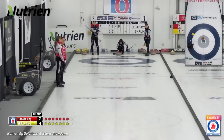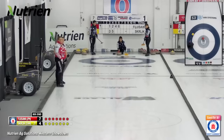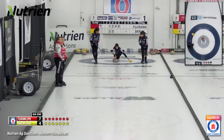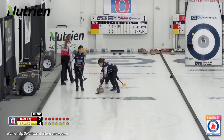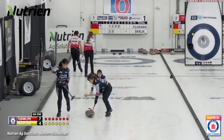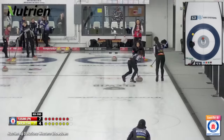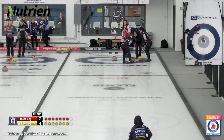Yeah, a bit of a long shot by Kayla Skrlik on her last, a long run back in desperation to try and get the deuce. I think we all agree that was the right call. I think you really need to push for a deuce where she was, especially with the difficulty she would have faced with taking a shot for 1 either way. But just a missed shot, and it leaves Fujisawa with a comfortable lead as we enter the final end of play.